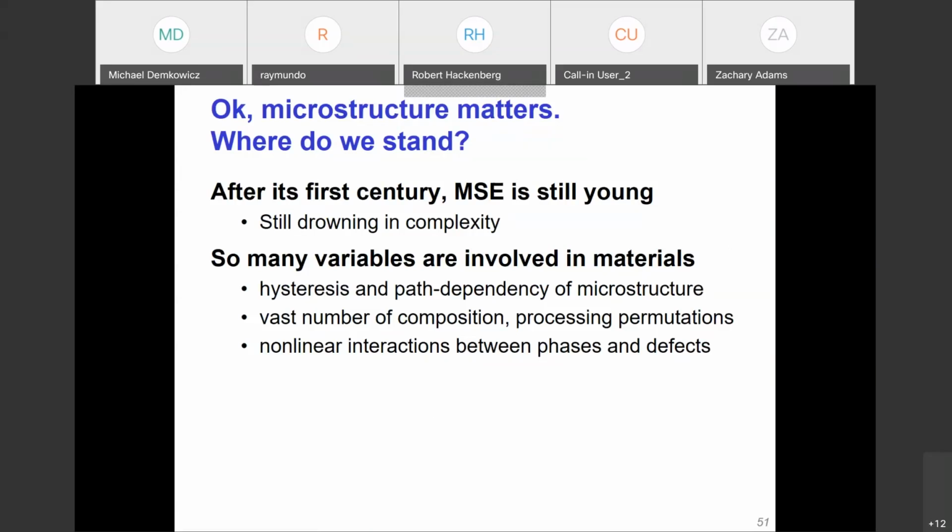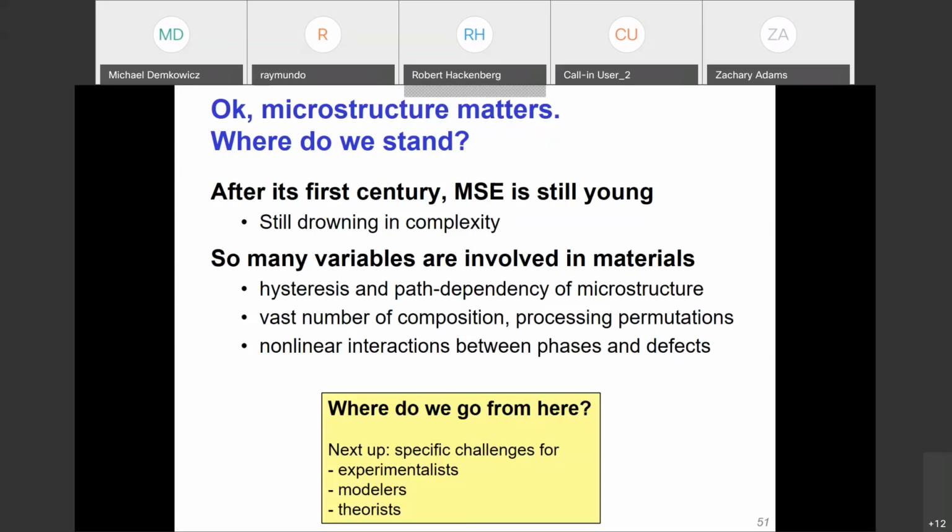The path dependency matters. The vast number of potential phase diagrams or permutations. Just ask Elaine, my student. She is looking at permutations of just binary elements, pairs on the phase diagram. Huge number. It's a factorial problem. And again, the nonlinear interactions. So where do we go from here? I have three messages for experimentalists, modelers, and theorists, and then we'll be done.